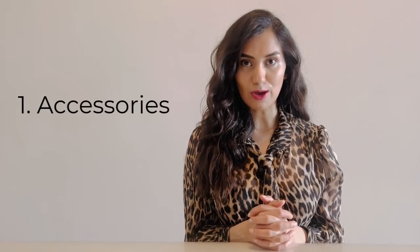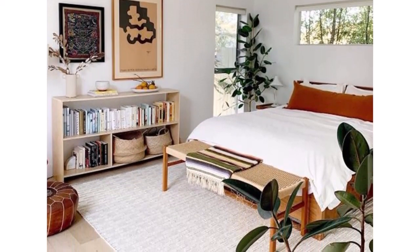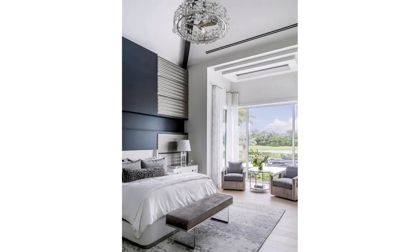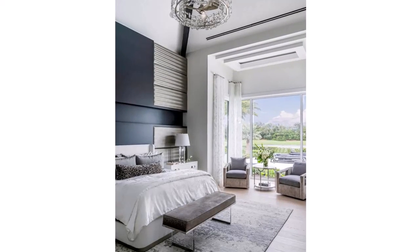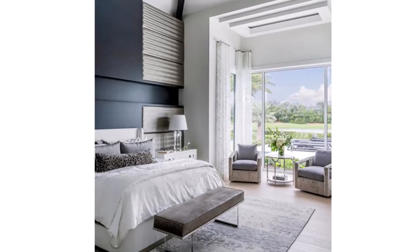First, let's discuss accessories. In hotel rooms, accessories and small decorative items are minimal and essential. No clutter, just the basics. So, to capture that hotel bedroom feel in your space, start by clearing out the non-essentials from your bedroom. While handmade knickknacks and shelf decor are cute, they don't help achieve that sleek, peaceful hotel vibe. Keep it simple and spacious. I mean, if you're aiming for that clean, tranquil atmosphere, less is definitely more.